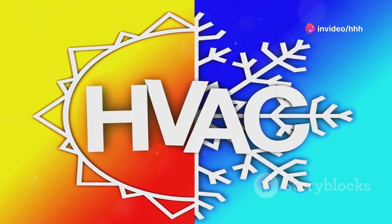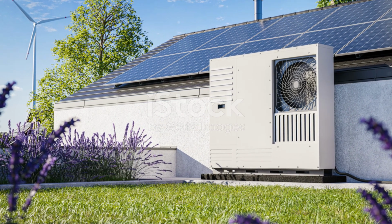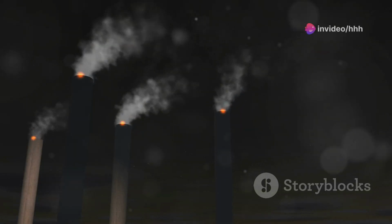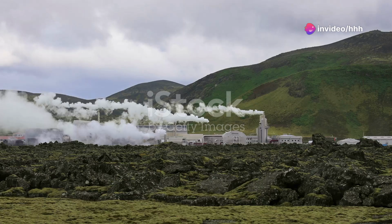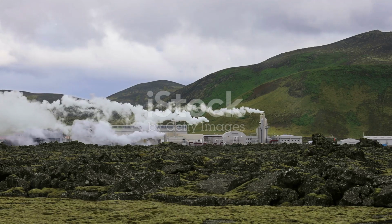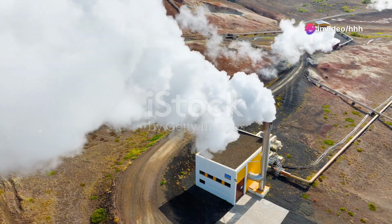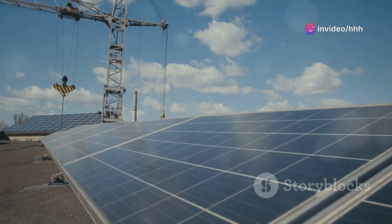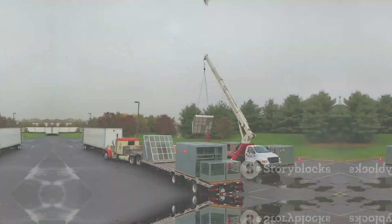Section 5. Good for the planet. Geothermal's green credentials. Now let's talk about why geothermal HVAC is so good for our planet. Traditional heating and cooling systems rely heavily on fossil fuels, which release harmful greenhouse gases into the atmosphere. Geothermal systems, on the other hand, use the Earth's natural heat, significantly reducing our dependence on fossil fuels. They produce very low emissions, making them a much cleaner alternative. By choosing geothermal, you're making a conscious decision to reduce your carbon footprint and contribute to a healthier environment for everyone.